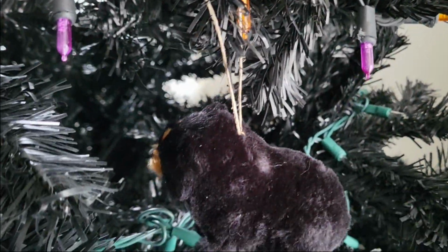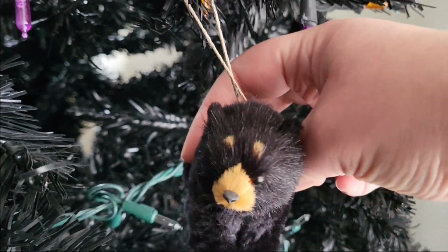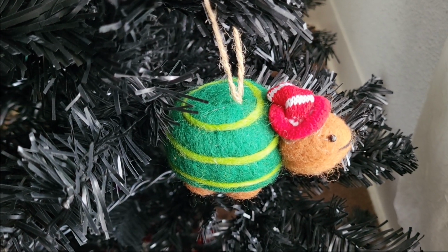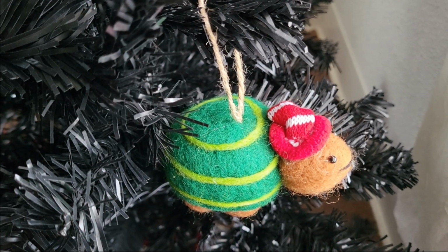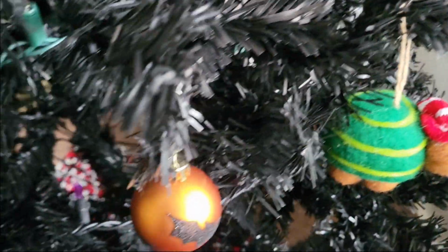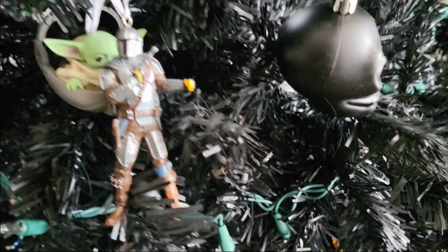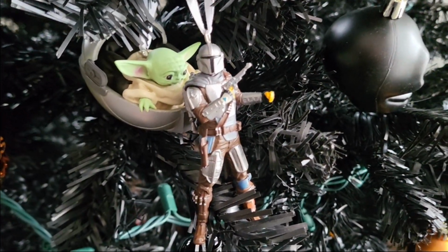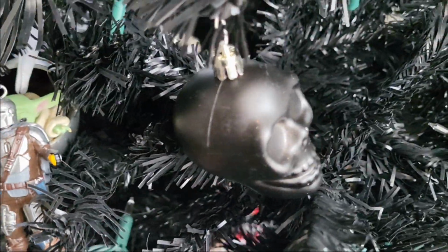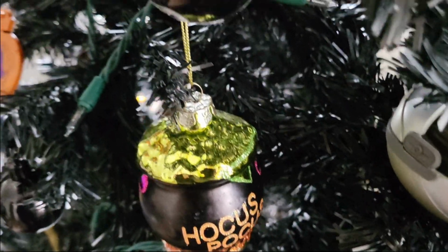And down here, we have a little bear. He's super cute. Down here further, this little guy is a turtle, and he is the derpiest turtle. So I've taken to calling him the Derple, right? Got some bats. Up here we have Mando and Baby Yoda, because of course they have to be together. We have a skull there too. A little Hocus Pocus cauldron. This is one of Heather's ornaments too.